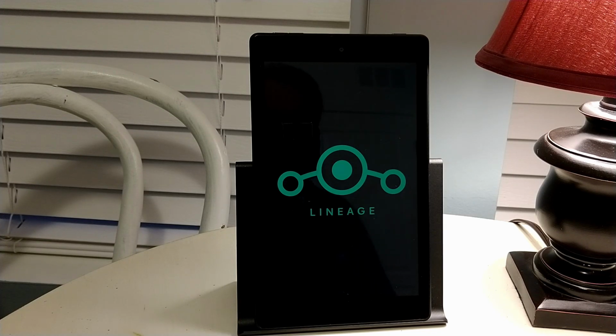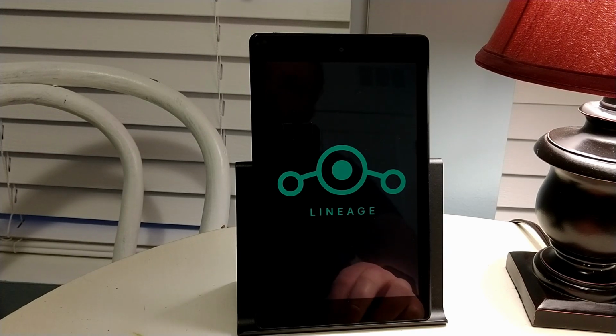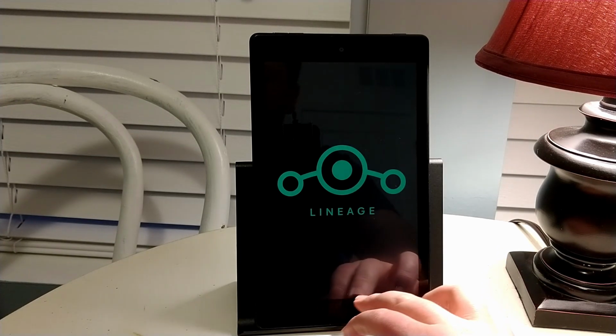In today's video, we're going to be taking a look at LineageOS 16 running on the Fire HD 8, the 8th generation one from 2018.